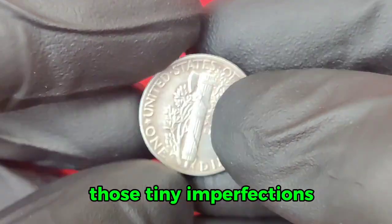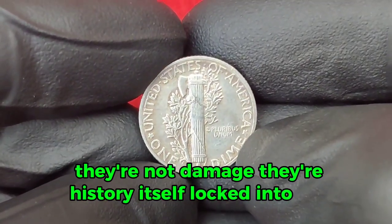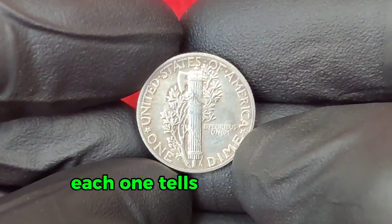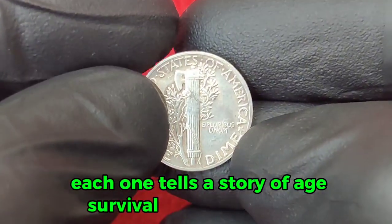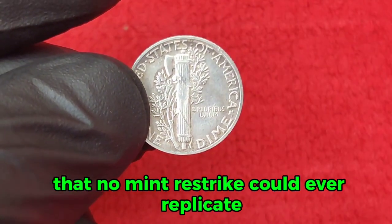Those tiny imperfections, they're not damage, they're history itself, locked into the metal. Each one tells a story of age, survival, and authenticity that no mint restrike could ever replicate.